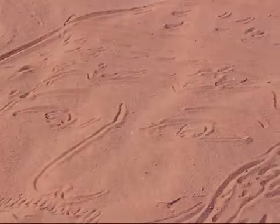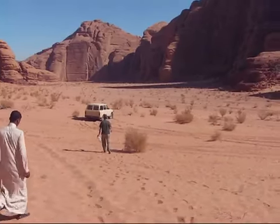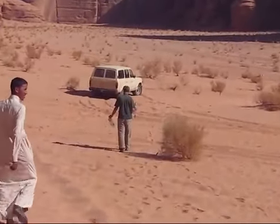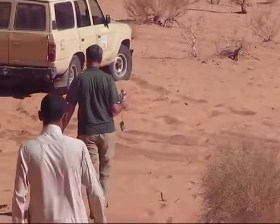My recommendation, if you don't want to freeze your butt off, is to come to Wadi Rum just on a day trip and then go to Aqaba at night. Our guide is an artist. He drew a picture of himself in the sand. Bernard's an environmentalist. When he sees garbage in the desert, he picks it up. That's kind of nice of him.